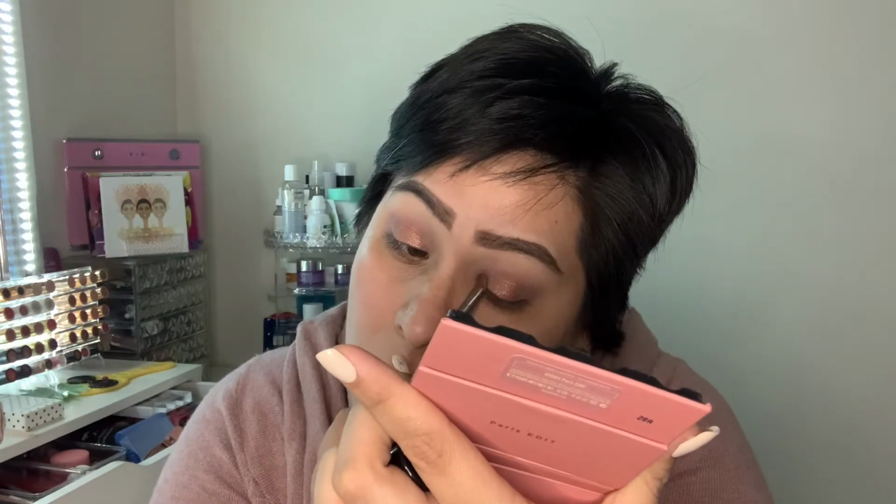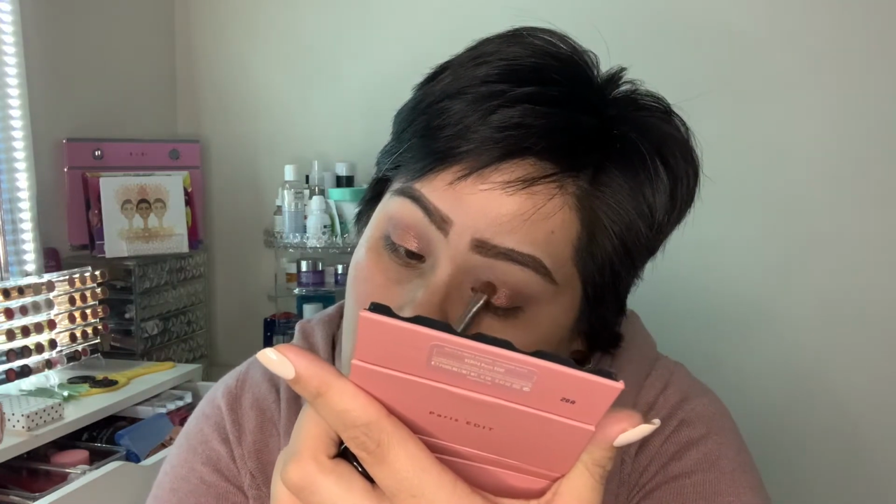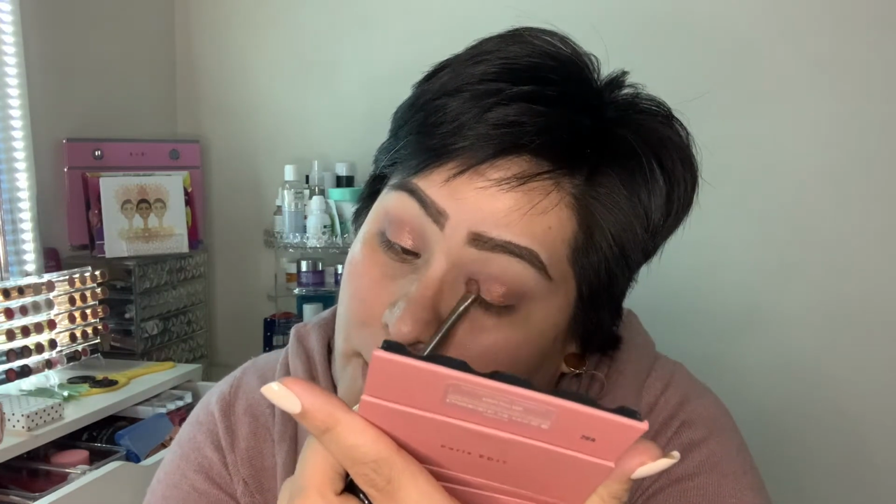Same thing on the other eye. I don't mind if it goes a little higher than my regular, because I do have hooded eyes, and you'll see that it will transfer, so I don't mind that it's a little bit higher than normal. Kind of dipping into this shade a lot, not to build it up unnecessarily, but to add more shimmer into my eyelid, because I have a lot of space to work with. So basically that is the shadow. I do want to do a little bit more.